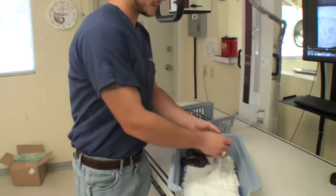Welcome to Vet Ranch. We have something pretty exciting. Look at these little puppies with humongous tails.